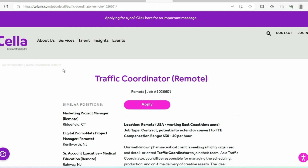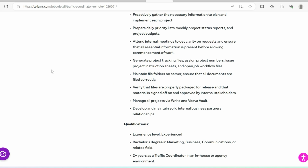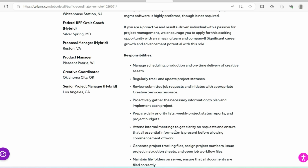The next opportunity is traffic coordinator with seller. So this opportunity is going to be around scheduling, create online and timely deliveries for different items, making sure that everything flows as it's supposed to be. So with traffic coordinator, this individual is going to be tracking and updating different project statuses. This individual is going to focus on tracking different projects that are happening and ensuring that appropriate documentation in terms of P&P and so forth, helping to execute different plans that the organization may have or need.